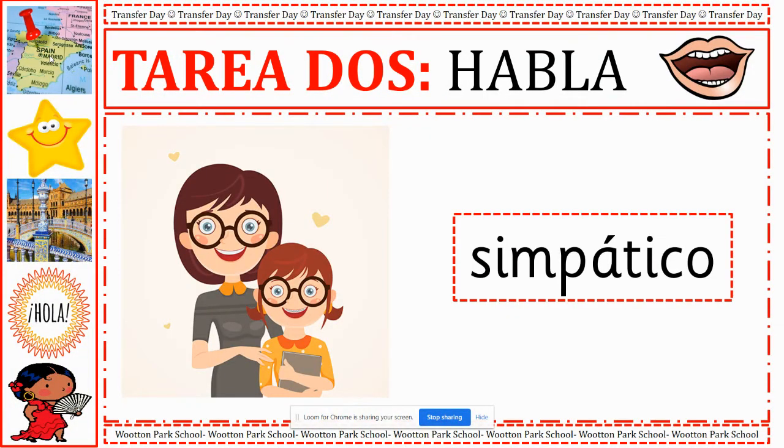So let's have a quick run through. Remember, practice makes perfect, and you will find a lot of the times in the sessions we go over them again and again and again. So simpático. Remember, what if it was a lady like this picture? What would it be? It would be simpática.